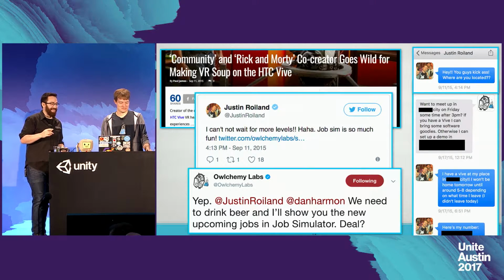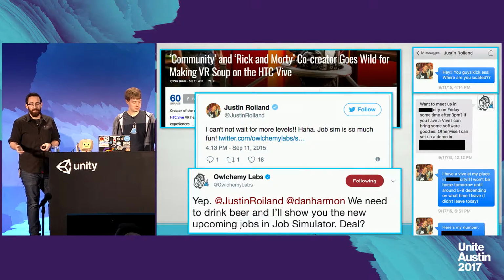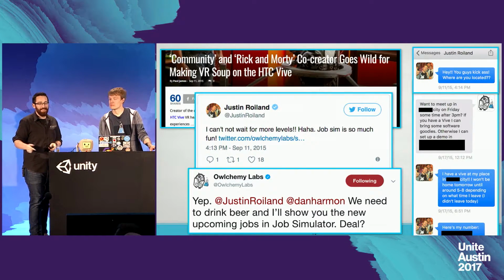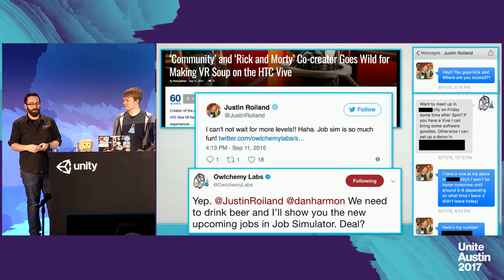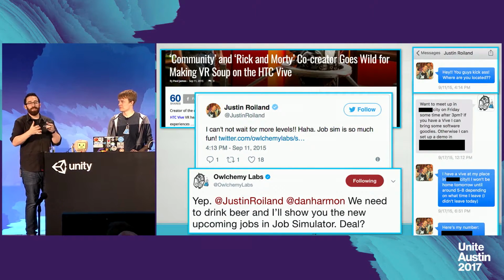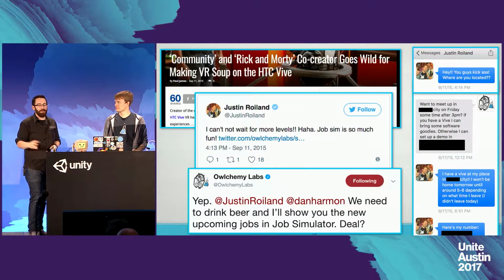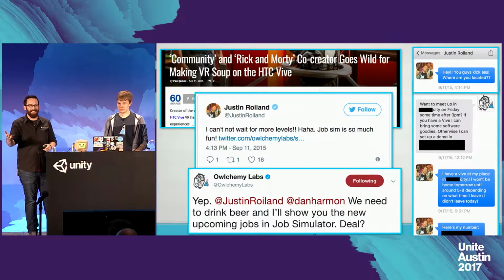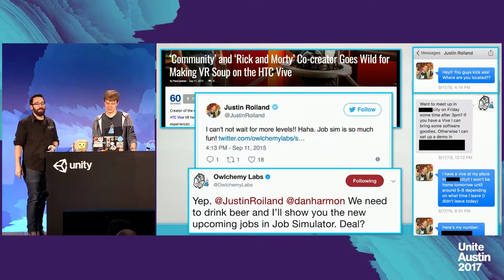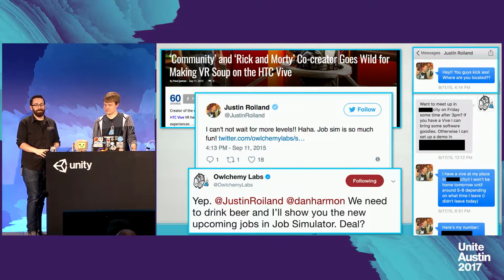I guess the way this all started was Justin Roiland, who is the co-creator of Rick and Morty and also does the voice for Rick and Morty, got an early Vive from Chet in the pre-days. And he started tweeting, oh my God, Job Simulator is so much fun. We hadn't even released the full game. We only had this kitchen demo that we were giving out to developers. So we tweeted back at him and said, yes, we have to get together and hang out. You make my favorite show. So we ended up messaging back and forth. And him getting a Vive had articles all around the web: oh my God, the creator of Rick and Morty has a Vive.